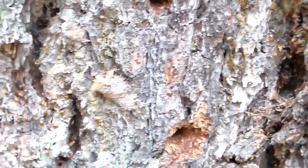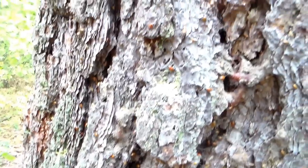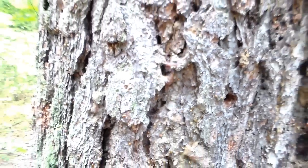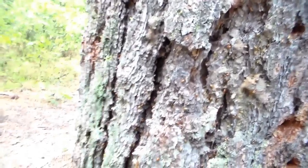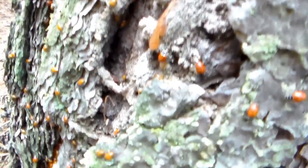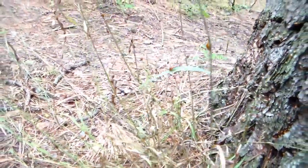Just keep going, Will. I'm going. This tree is totally covered with ladybugs. Just crawling all over it. Must be a major hatch out up here. I mean, just hundreds of them.